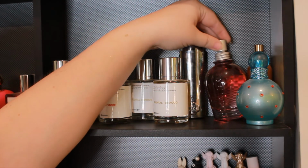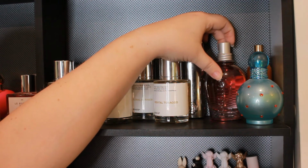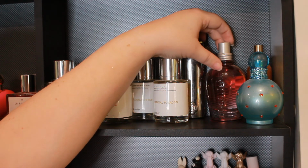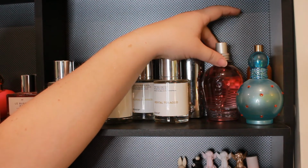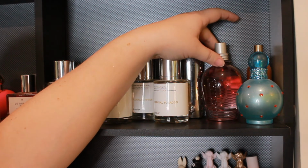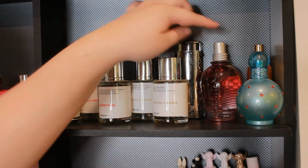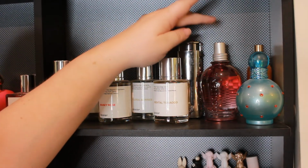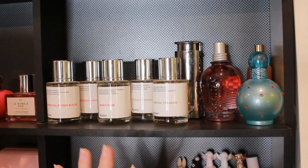Okay, the next one I have, I don't know where this one came from. I did not purchase this. I think maybe my mom might have got it in a Christmas gift set or something, but this is a little bit more of a pricier perfume, so I don't know how I ended up with it. But this is from the brand L'Occitane, and it's called Pivoine Flora. I think it's supposed to be peony, but yeah, I don't know how to pronounce that one.